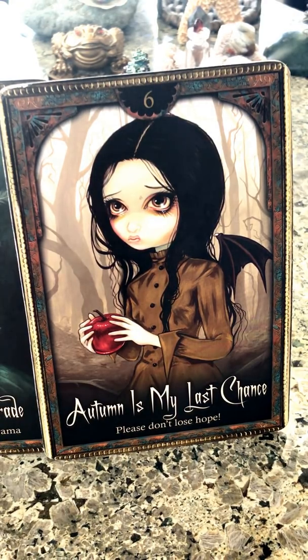So this one, she hasn't had her hair washed. Her clothes are dirty. She's probably living in a camper. She might be living in a tent. Who knows? Maybe she doesn't have running water. She's got to go somewhere else to have a shower. She's not got a lot going on right now. But she's got that one apple.